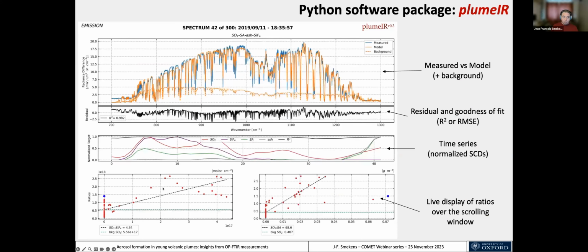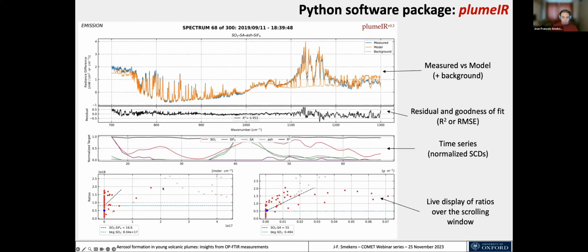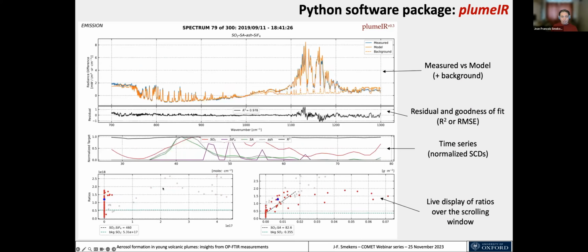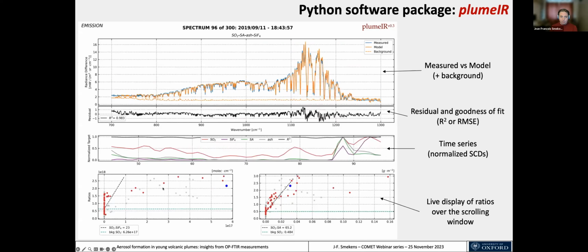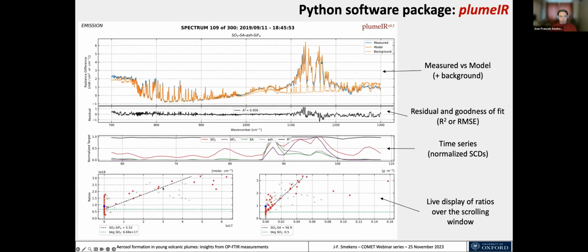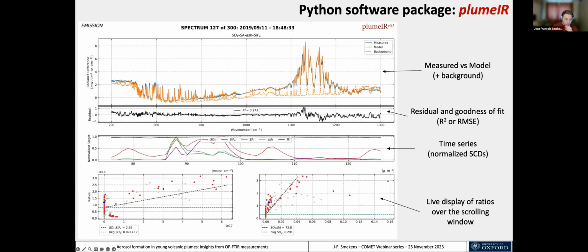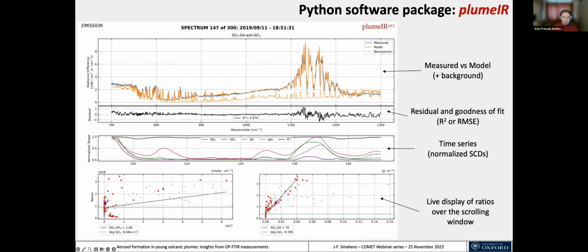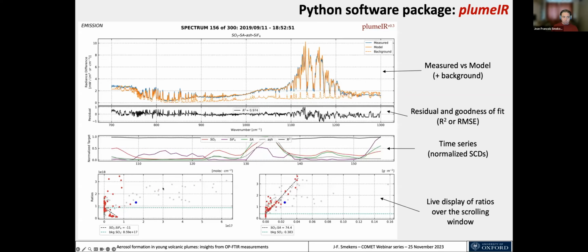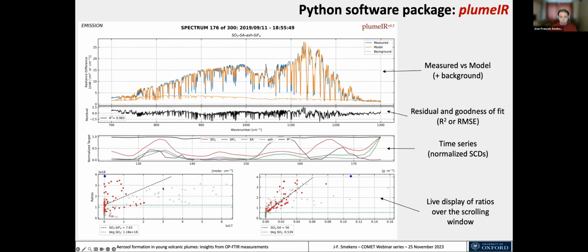And so this is a sped up movie of a data processing session in which we can see the spectral information displayed in the top panels. And then the middle panel shows a time series of the quantities being retrieved. And the bottom 2 panels are some ratios of some of the quantities that we might be interested in. For example, the SO2 over silicon tetrafluoride ratio, and then the SO2 over sulfate aerosol ratio.